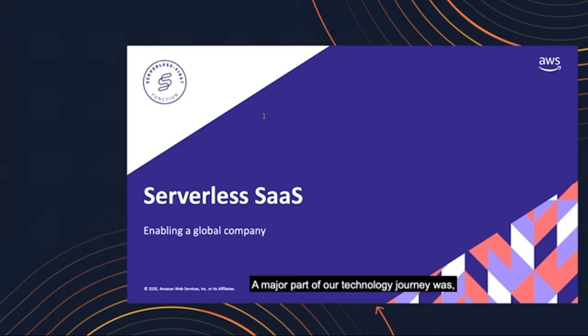A major part of our technology journey was how do we change an application that served a single customer, Liberty Mutual, to serving many customers across the world. We needed to build a multi-tenant SaaS solution. To understand what this meant, we did deep research into SaaS architectures, and we leveraged many AWS resources such as white papers, the re:Invent talks, and the AWS SaaS Factory.